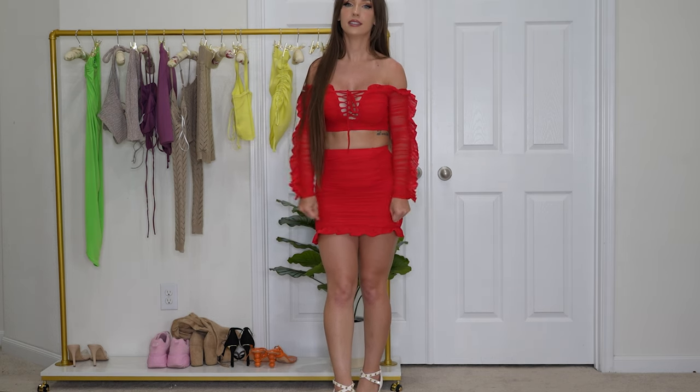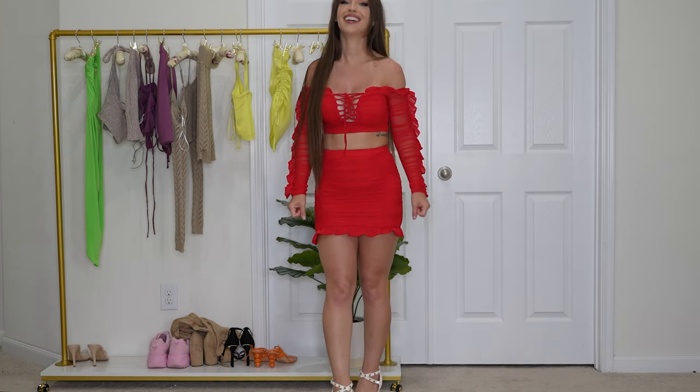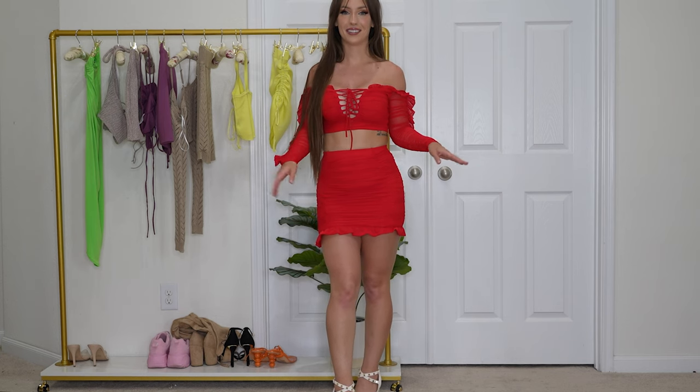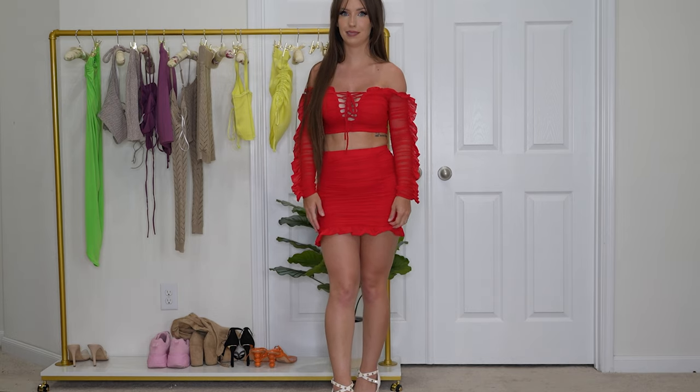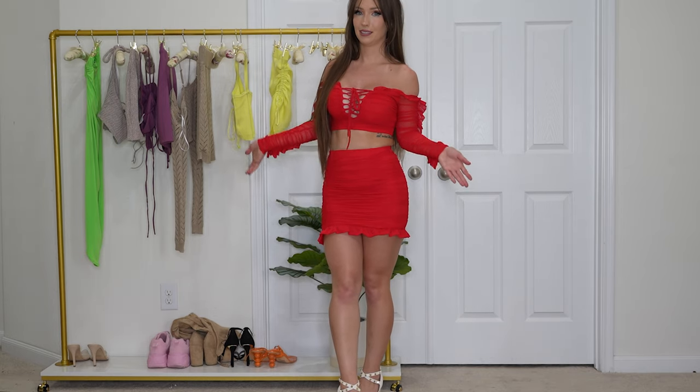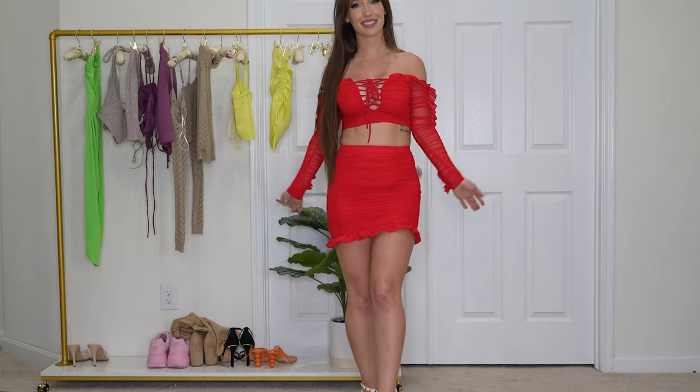Like, I heard some, excuse me. What a combination. I heard some snapping of stitches as I pulled the skirt up on the bottom, but it's fine. It didn't fall apart, and I think this looks super cute.